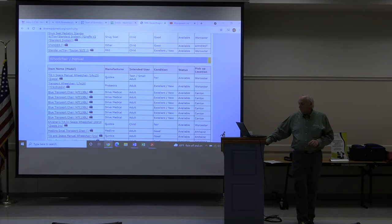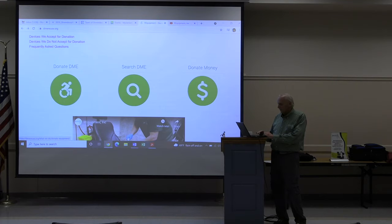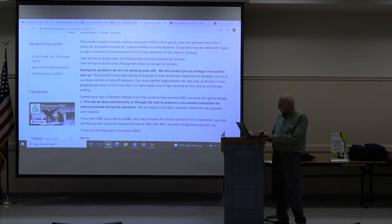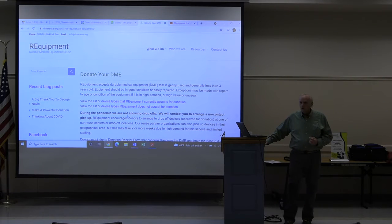So now if someone is interested in donating equipment, you go to our donate button. There you go. And here you can see a list of what equipment we do take. We typically don't take walkers, crutches, canes, or commodes. We don't do anything with the toilets, so we don't do any raised toilet seats.